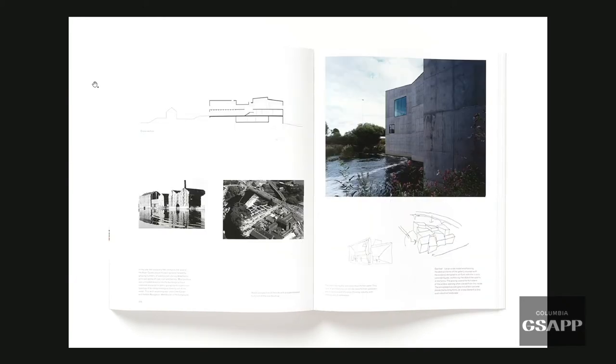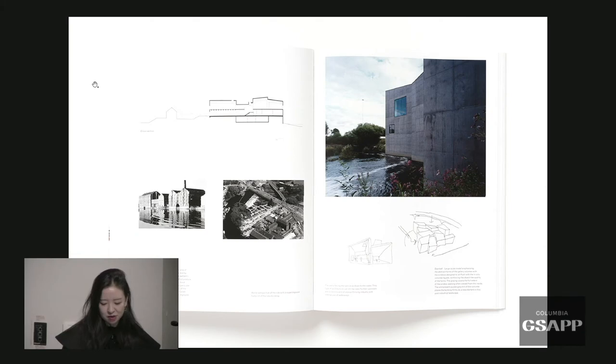And then here you have even more elements on the spread: drawings, historical photographs, a more recent photograph of the project. I thought this was also a good example of integrating diversity when talking about the same project. Oftentimes it's easy to feel repetitive and redundant when talking about your work, cramming in all the floor plans, the models or the photographs, and it's worthwhile to edit all of that down to the most essential and meaningful drawings or images.